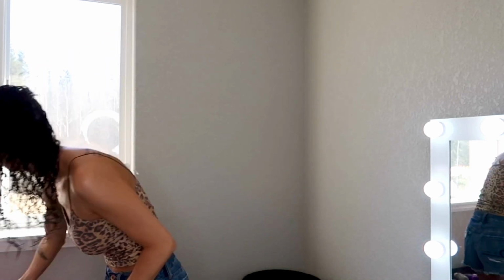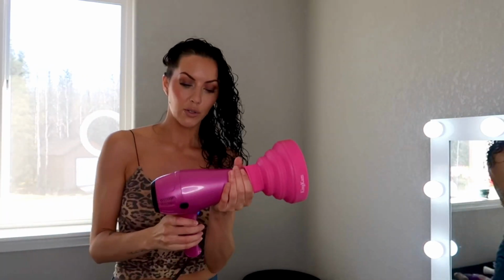Okay guys, so now that we've done that, we're gonna go in and diffuse. So I have a very cheap blow dryer. This is just a Conair blow dryer, and this little diffuser comes off, and I got this on Amazon, and obviously it compacts like that so you can travel. Lots of you guys have asked me about this, and if I'm being honest, I really wouldn't recommend it because the weight of my hair makes it want to go down like that. It's fine for now. I'm not investing in a nice one because it works, but I will link it below in case you do want it, but just know that it does kind of like to fall on you.